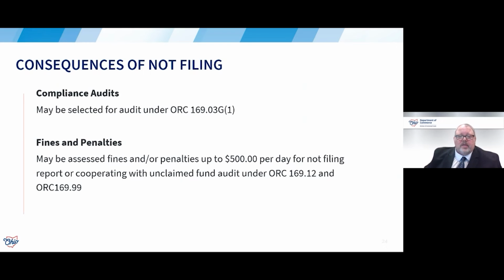It's actually written into our Ohio Unclaimed Funds law, sections 169.12 and 169.99, that the state may assess a civil penalty of $100 for a company that knowingly does not report their unclaimed funds, or an additional $100 for a company that does not report after being directed to do so by the Ohio Department of Commerce.